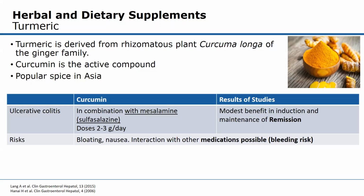So far, we don't have any results of Crohn's disease showing positive use of curcumin in Crohn's disease. This was mainly in ulcerative colitis. Now, what are some risks or side effects that have been reported with turmeric? Bloating and nausea were the most common risks or side effects.